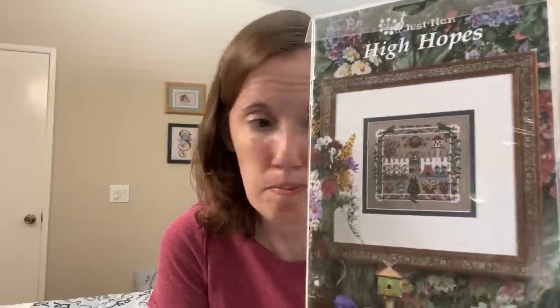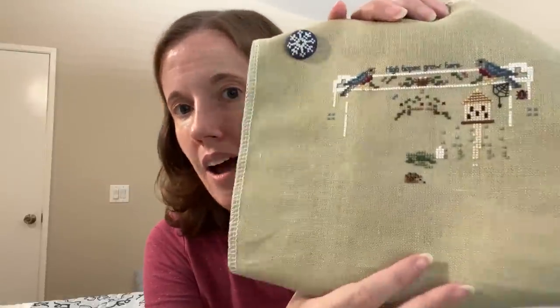High hopes. I had high hopes of working on this along with Julicious's birthday in June, maybe? But I didn't get to it. I think I was working on Amazing Grace, trying to get that finished, and it just didn't happen. This is such a cute pattern, though. Little kitty looking out in the garden. And I don't think I've worked on it since last year, since my WIP parade, but I do hope to get back to this again eventually.